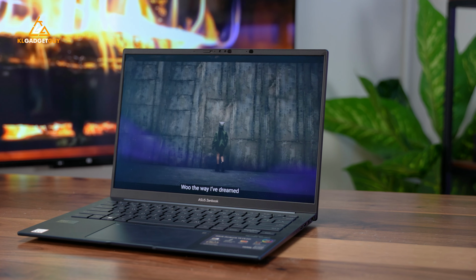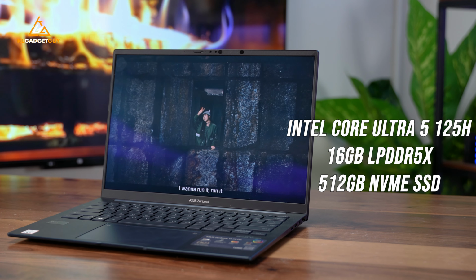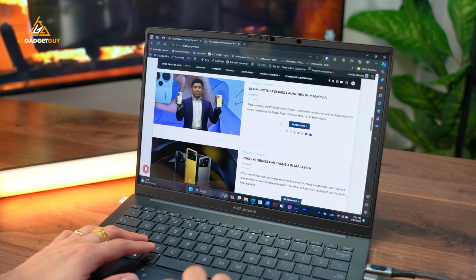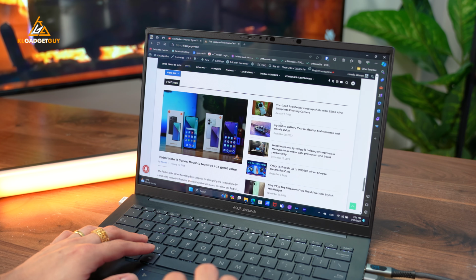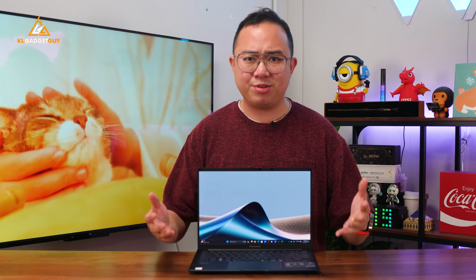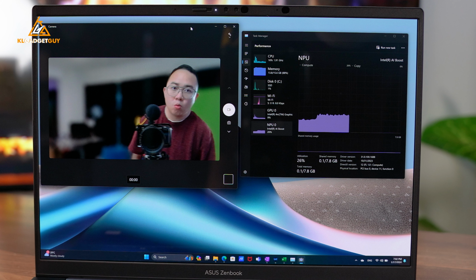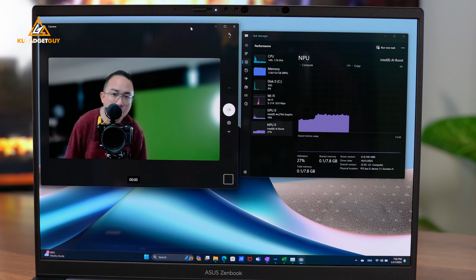My review unit comes with an Intel Core Ultra 5 125H processor mated to 16 gigs of RAM and 512 gigs of storage. It isn't the most powerful Meteor Lake processor, but it is more than sufficient for powering everyday productivity. There's now an NPU that does AI-related workflows, and even though I can't really comment on its performance since I don't do AI-related workflows, one thing that I found out is that the NPU is being used to optimize the image quality of the laptop's webcam.